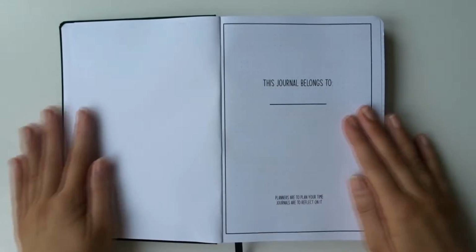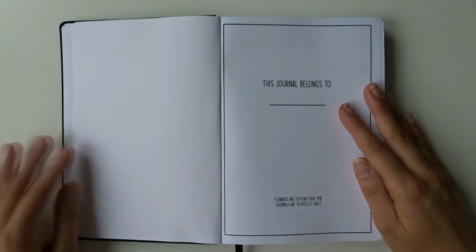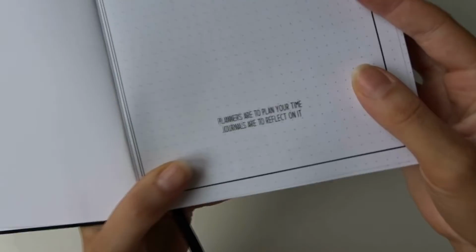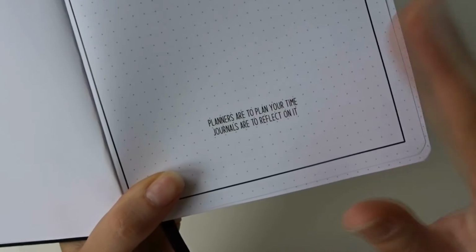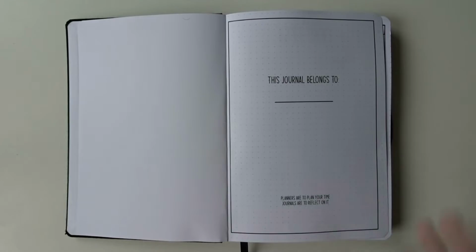the first page, we just have this journal belongs to, and then there's a little space for you to put your name. And I added this little thing in here about planners are to plan your time and then journals are to reflect on it. So this is not really intended use for a planner. It's to fill out in the evening before you go to bed to reflect on how your day went.